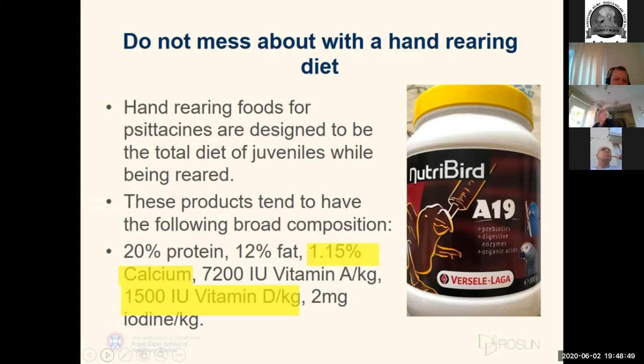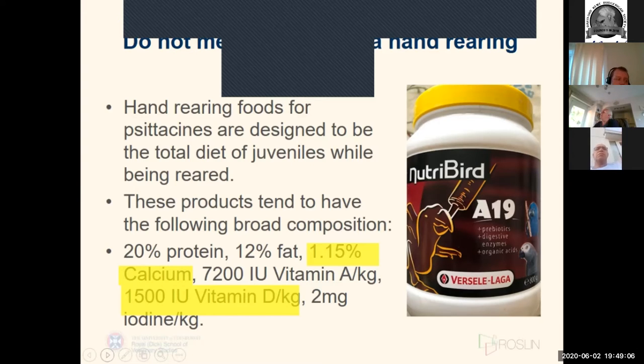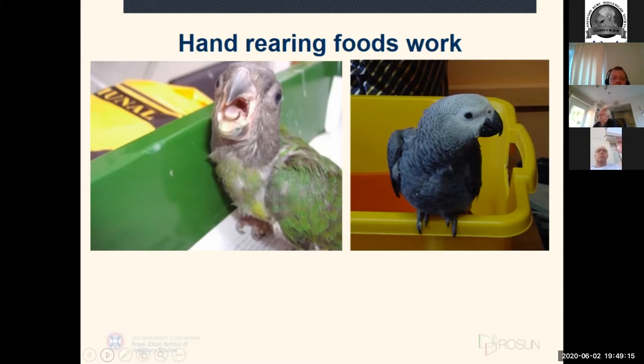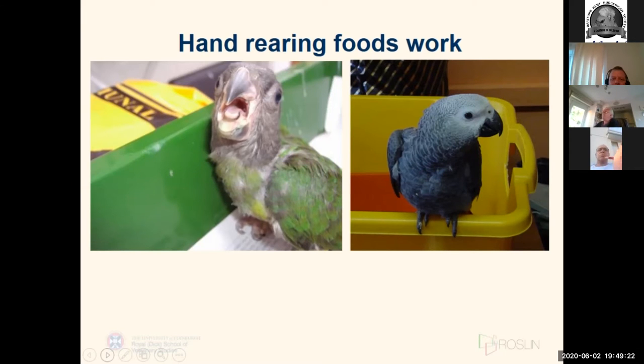And in terms of today's discussion, where we're looking at calcium content or vitamin D content of food, then clearly we've got a couple of guidelines here in terms of, okay, this is the level I should be looking at for the diet that I would want my parent birds to be feeding my chicks. They work. They work beautifully. They do what they say on the tin. Absolutely used decades and decades and decades of successful citizen rearing.